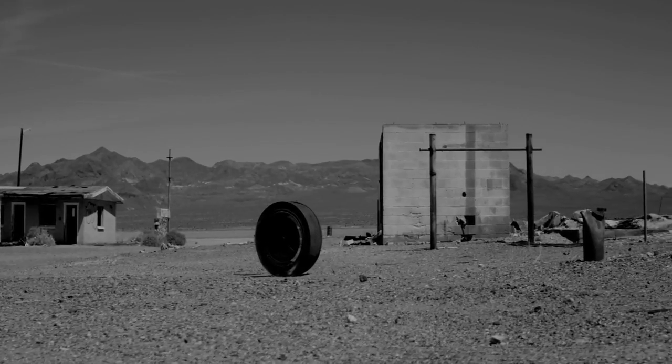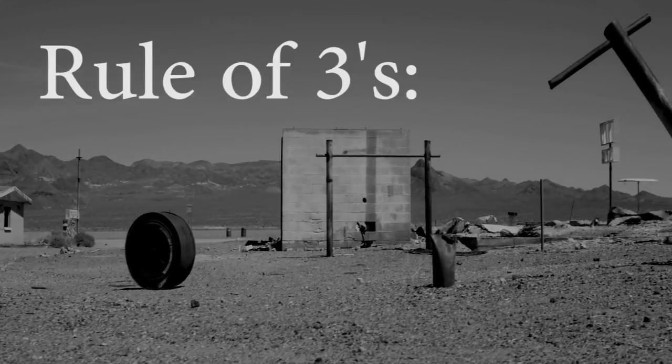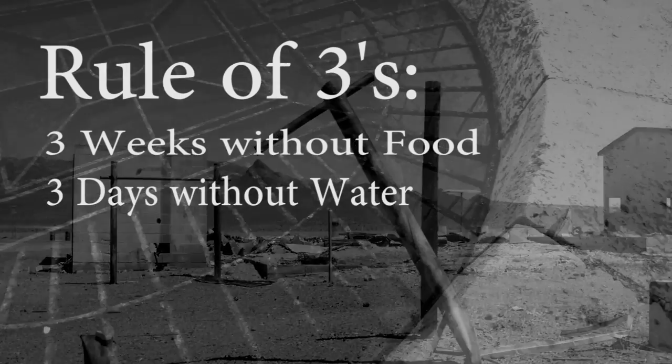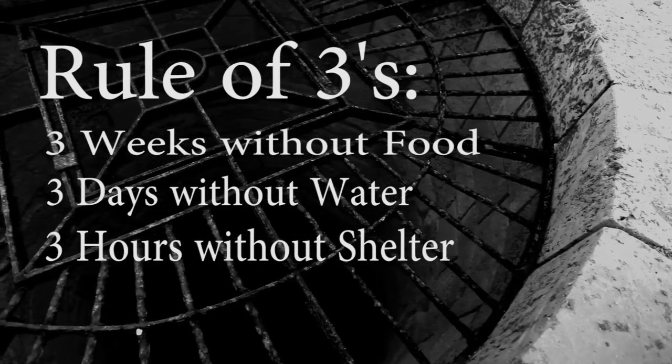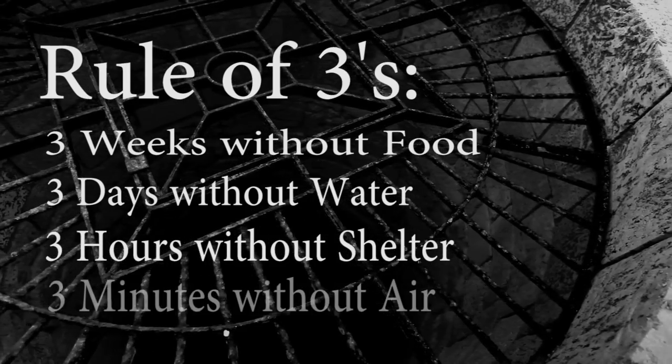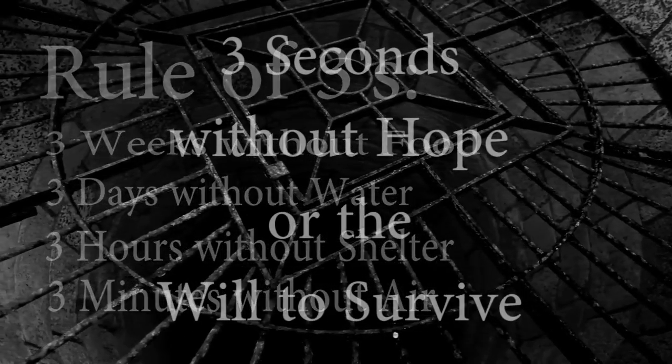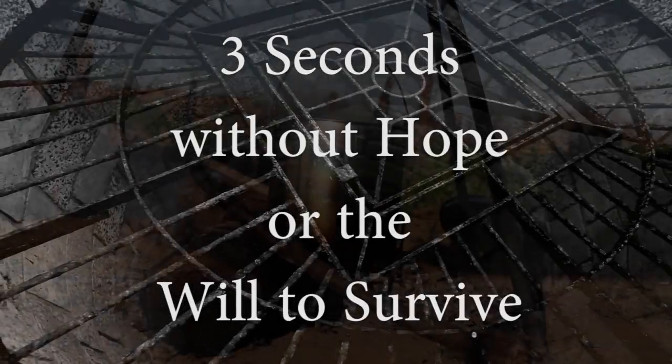In an extreme situation, there is what's called the survival rule of threes. 3 weeks without food, 3 days without water, 3 hours without shelter in harsh conditions, 3 minutes without air, and the last rule is just my opinion, 3 seconds without hope or the will to survive.